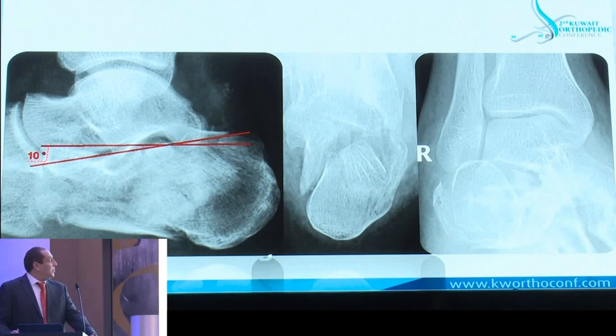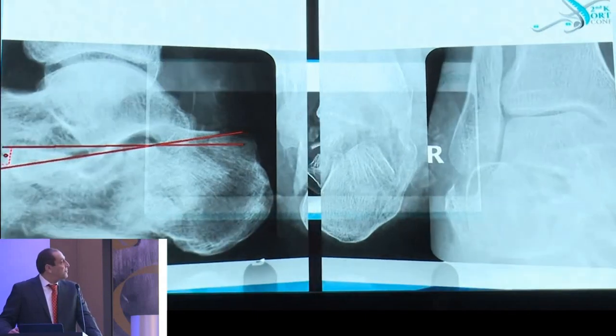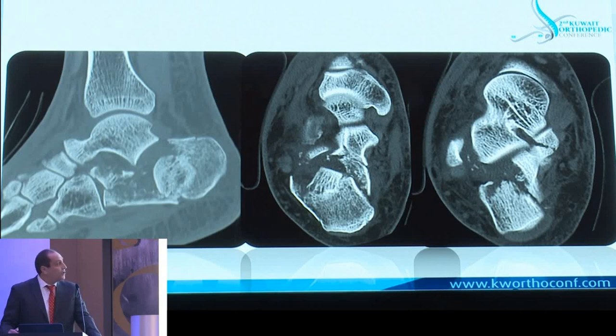This is a case example. This patient is 41 years old. He fell from a scaffold and sustained a displaced intraarticular calcaneal fracture with diminished calcaneal height and lateral wall blowout. And this is the CT scan. The superolateral fragment is almost abutting the plantar surface of the calcaneus. The secondary fracture line extends to the calcaneocuboid joint, and there is also a fracture line into the sustentaculum, the constant fragment.